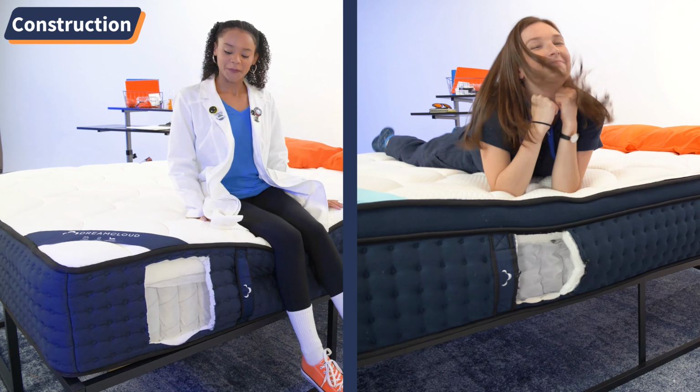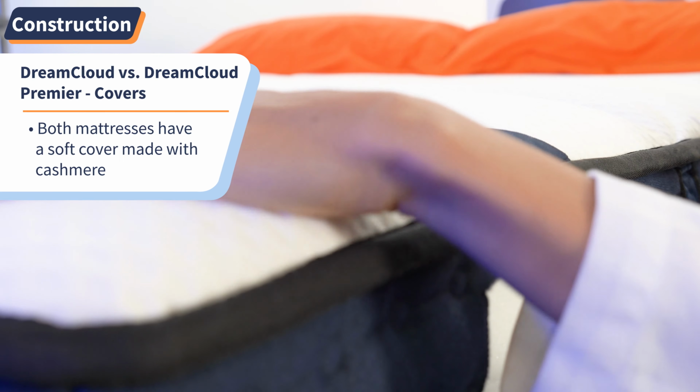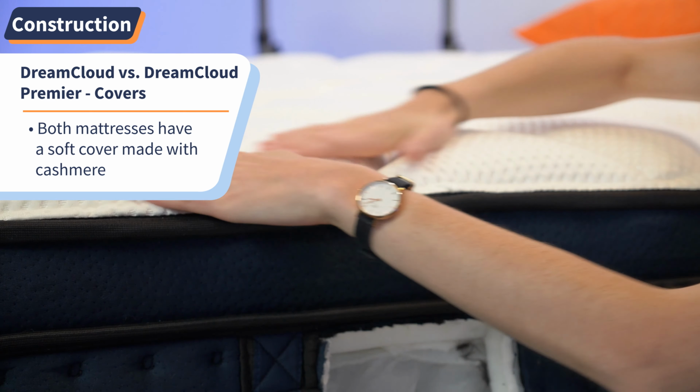All right, folks, for the next minute or so, we're in a construction zone. A mattress construction zone. Nice. Yep, we ripped into these two mattresses to get a look at their layers and see how they perform. Now, starting off with the covers. Both covers are made with soft, luxurious cashmere.